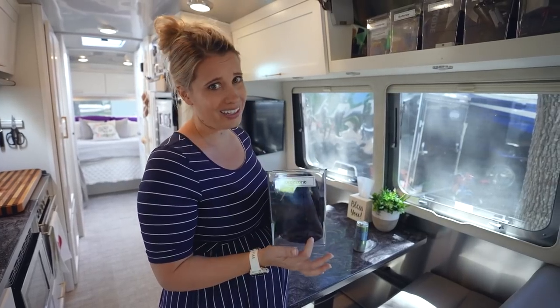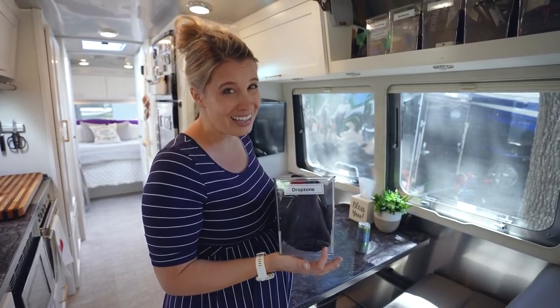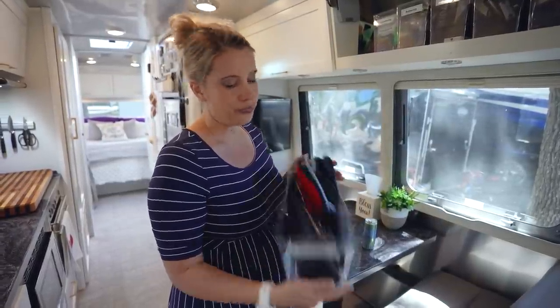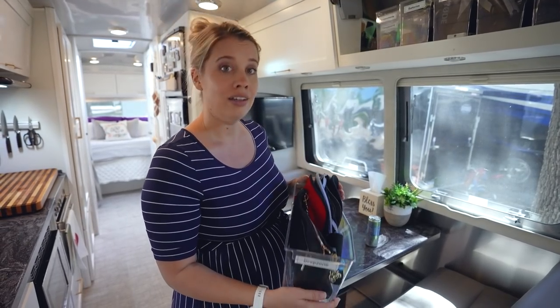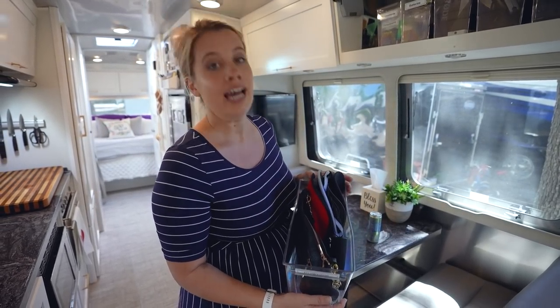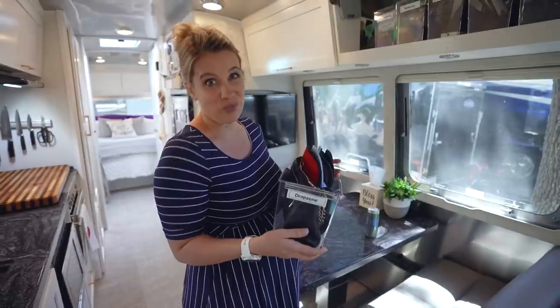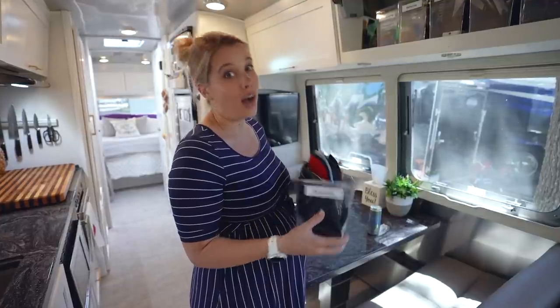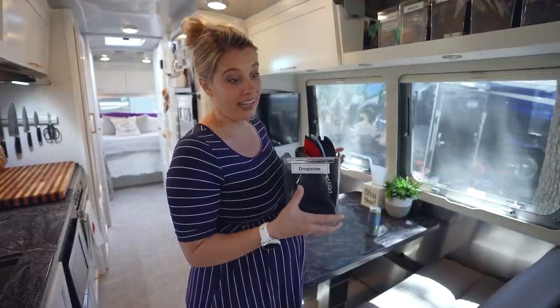This bin is dedicated to the things that we use on a daily basis that don't really have a home, but we need access to quickly. So my purse, Daniel's hat, or hats, Daniel's wallet, this is kind of where they live quickly and easily. This means that we have a lot less just random stuff hanging out.